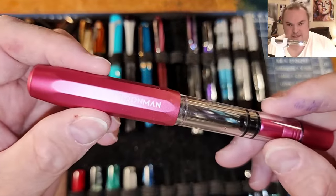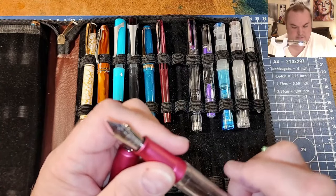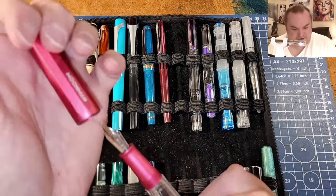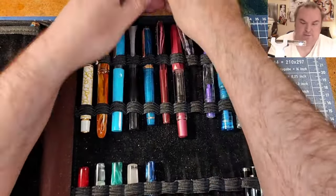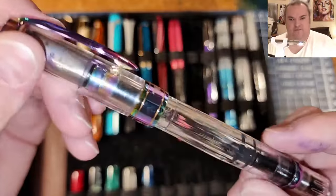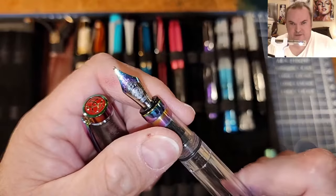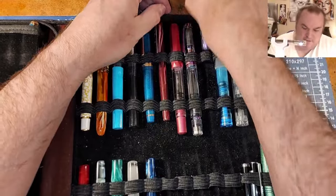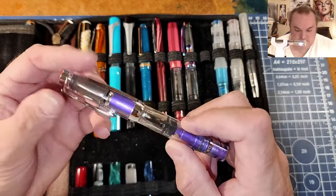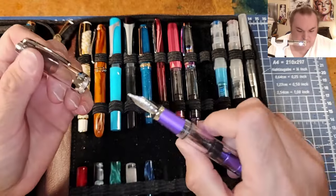This is a Moonman T1 with a fine nib. Moonman fine nib, very smooth, very nice. This is a Twsbi 580 Iris with a broad nib. This is a Twsbi Mini, Twsbi 580 Mini, with a broad nib.